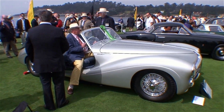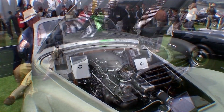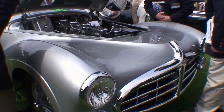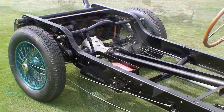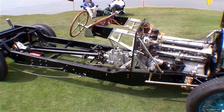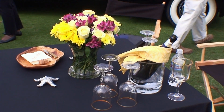Judge is going over the car. Turn signals, horn, everything's working on this. Fabulous engine. The separation between the featured Bentley and Bugatti. The Bugatti starts out with a chassis, which we saw go by earlier. Fabulous. Kind of fitting here at Pebble Beach.